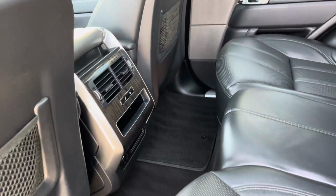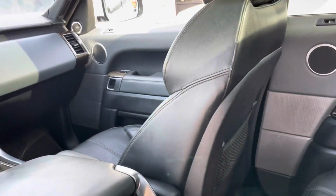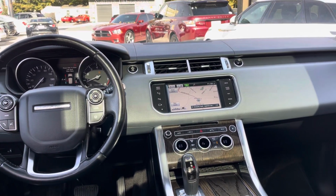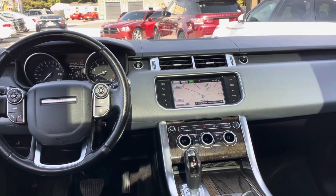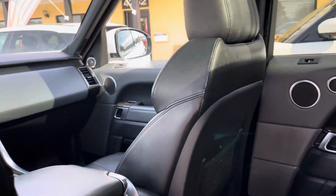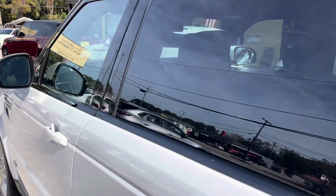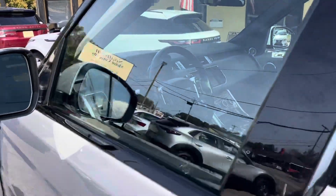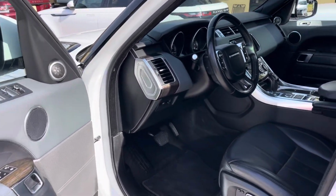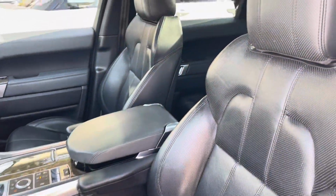Very spacious on the inside. It's got heated seats in the rear and in the front. Touchscreen display, navigation, backup camera, dual climate control, all the nice features that you would ever want on your SUV. It's solid. Has blind spot monitoring system on your mirror, power seats on driver passenger side. The interior is in great shape.